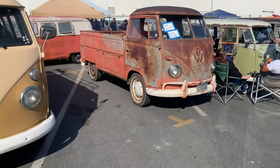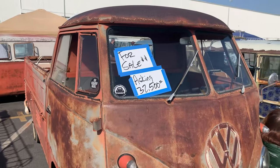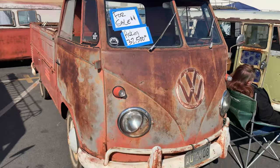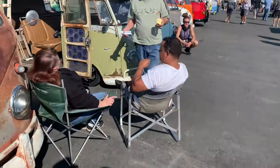Alright. Look at this, only $32,500. I'm so glad I'm into like cheap American junk sometimes. I have to admit that's pretty awesome.